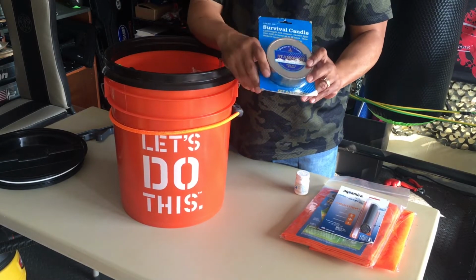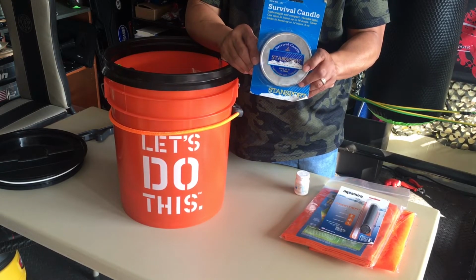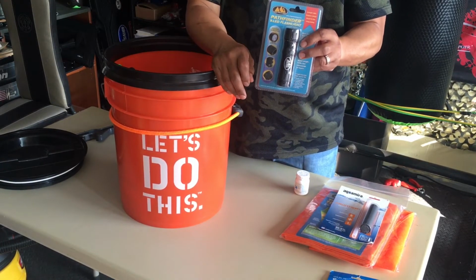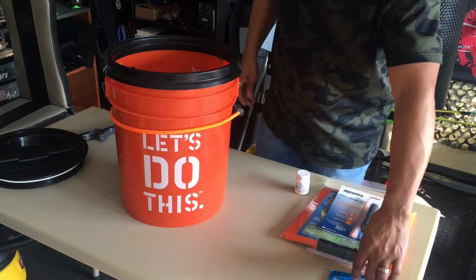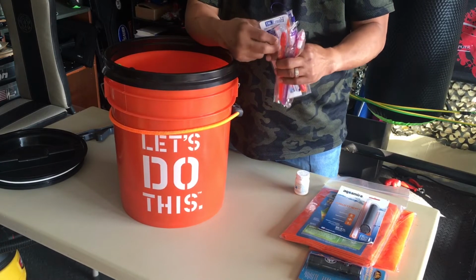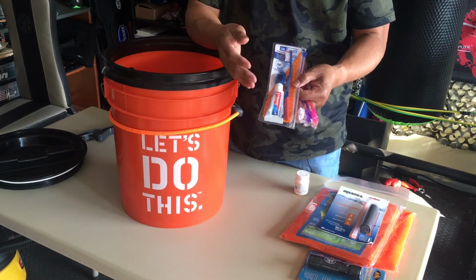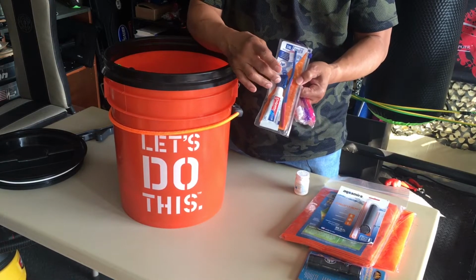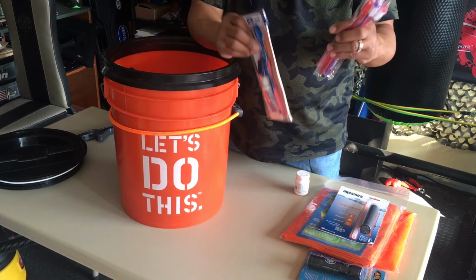And then I also have a survival candle. This candle is good for up to 36 hours. And just like any other emergency bucket or bag, it's always good to have a flashlight. If you have to leave your house, hygiene is very important as well. You can go to any grocery store and buy a small kit like this, where you'll have the toothbrush with the cover and a small toothpaste. It's already in a bag, and you can hang it or put it inside your bag.